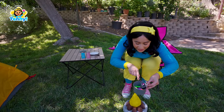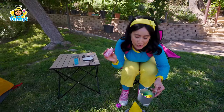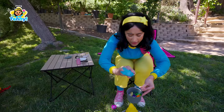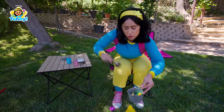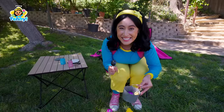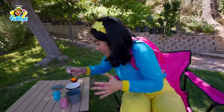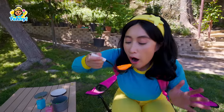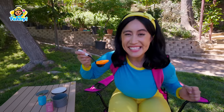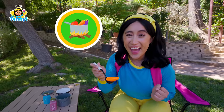Boiling, making soup and mixing. Just some finishing touches here. And shake. And shake. Making soup. Oh, yeah, it's all done. I can't wait to try it. Okay. Delicious! Yay! We just earned our cooking badge!